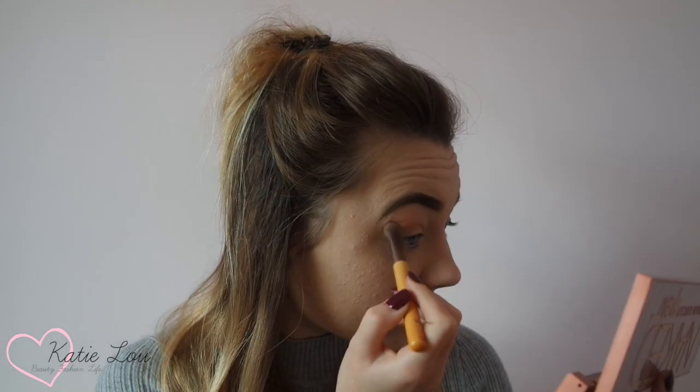So I always start off with a big-ish brush. I'm going to go in with Chaser, which is the second one in here. Sometimes foundation can gather in this sort of area, so that stops that from happening, and it also means the colours are way more blendable.